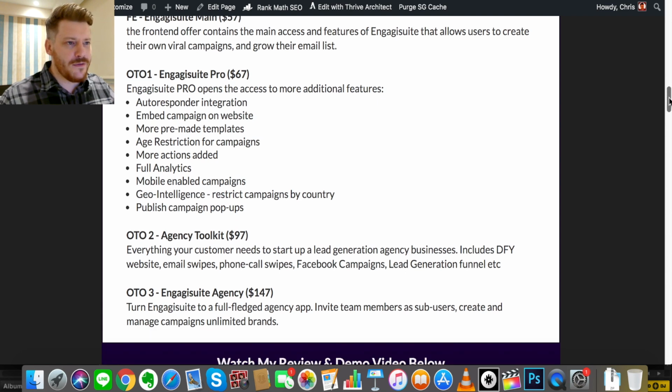There is a one-time offer, which is Engagisuite Pro, that gives you autoresponder integration, embed campaigns on websites, more pre-made templates, age restrictions for campaigns, more actions, full analytics, mobile-enabled campaigns, geo-intelligence, so that gives you results by country, and you can publish campaign pop-ups.